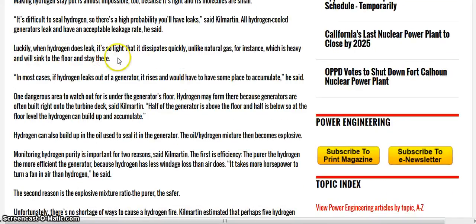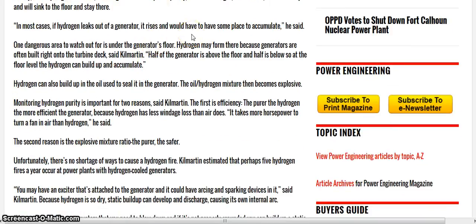Okay, so this says that when it does leak, it dissipates quickly, so it's relatively safe. Hydrogen can also build up in the oil that is used to seal it in the generator. Then the oil hydrogen mixture becomes explosive.